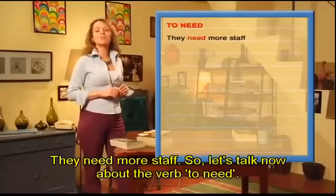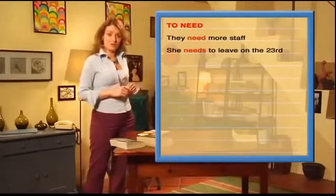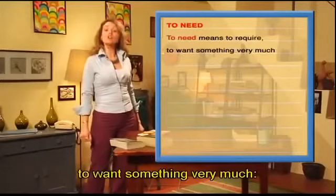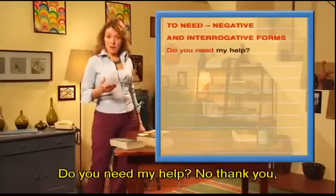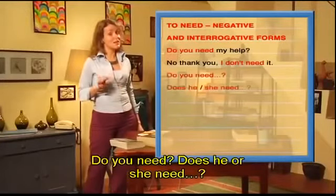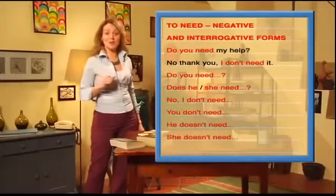So let's talk now about the verb to need. Do you remember when Elena needs to leave? She needs to leave on the 23rd. I need, you need, he, she, it needs, we need, etc. To need means to require, to want something very much. I need a new swimming costume. Do you need my help? No, thank you, I don't need it. These are the negative and interrogative forms. Do you need? Does he or she need? No, I don't need. You don't need. He doesn't need. She doesn't need, etc.